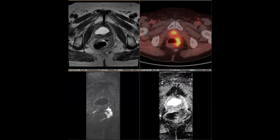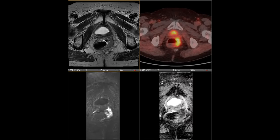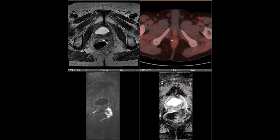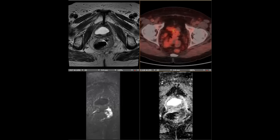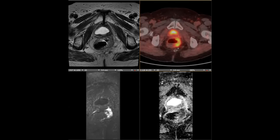Okay, go ahead. So this is a patient who had prostate cancer, total prostatectomy, and on their follow-up choline PET CT, which is this one, done in June of this year, he had this choline avid mass, kind of low rectum, and thickening.